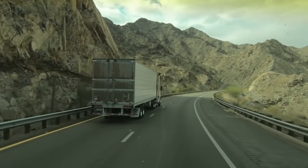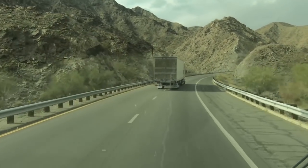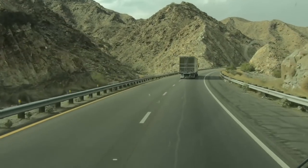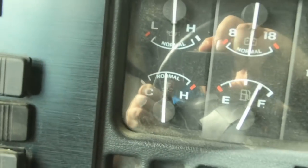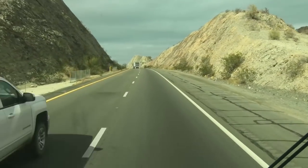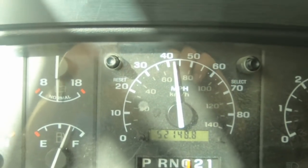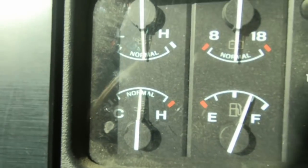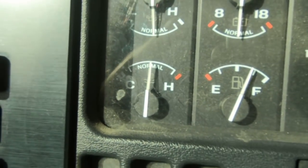Got a semi passing me. That's not a good thing. It's gonna keep getting steeper here. Starting to have my ears pop. Temperature's rising on me. I think I'm gonna slow down a little bit. Getting close to the top. Down to about 40, 45 miles an hour. Temperature still in the normal range.